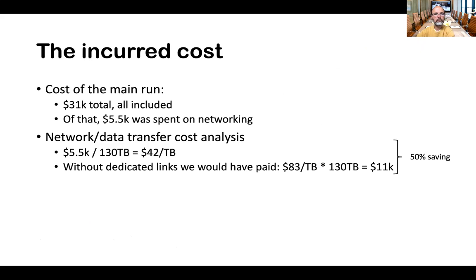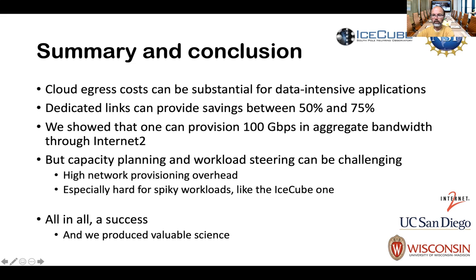And just as a side note, it took about 225 petaflop hours of GPU compute to get all the data. As for the cost, the main run was $31,000, all included. And out of that $31,000, about $5,500 was spent on networking. If you do the math, this comes down to about $42 per terabyte. And if you look at the list prices, if you went the regular path without dedicated links, we would have paid around $11,000. So we definitely saw a 50% saving on network costs, which is about 20%, more than 10% of the total, which is not negligible. And this is all I have.